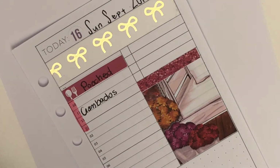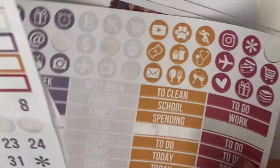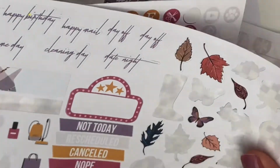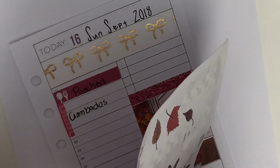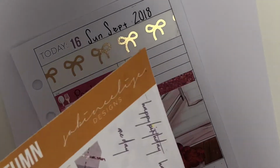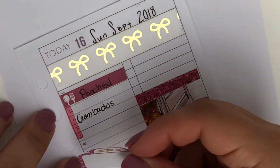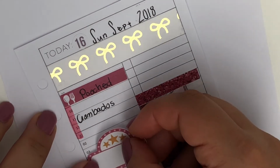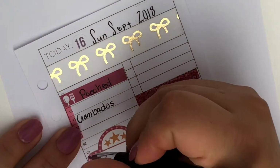We didn't have to do any, what do you call it? Any chores or whatever. Everything's done. So I'm gonna use the movie marquee. And from then on, oh, wait, come on, come on, come on. Aha, got it. I'm gonna put, oops, from then on, Harry Potter.